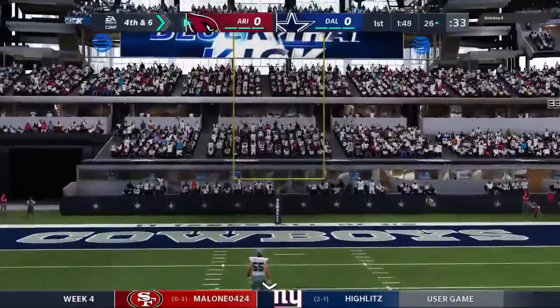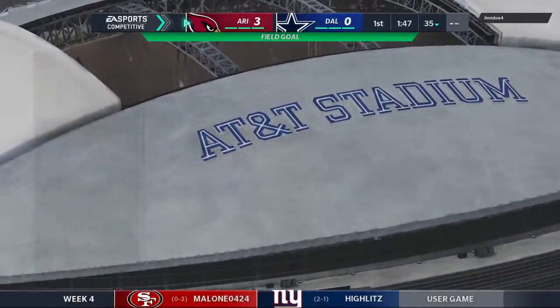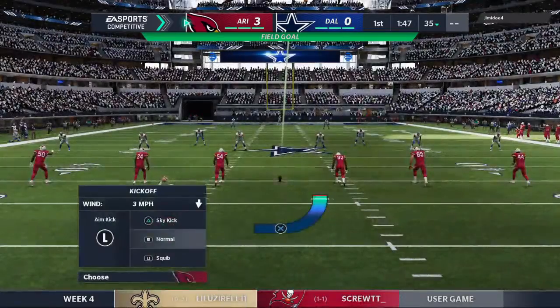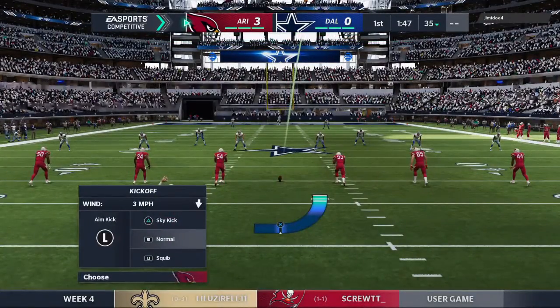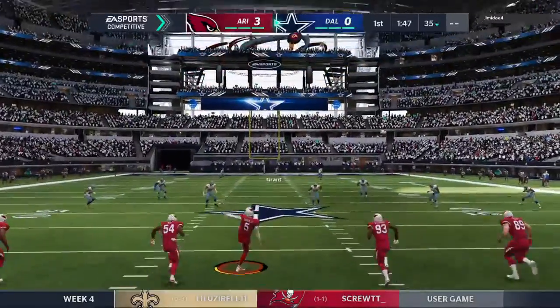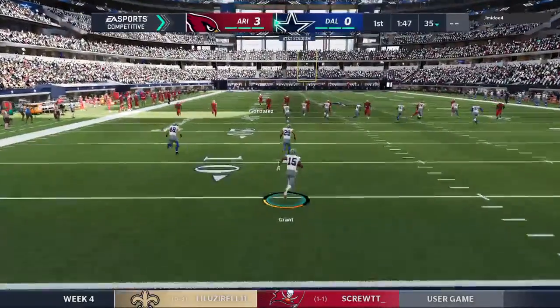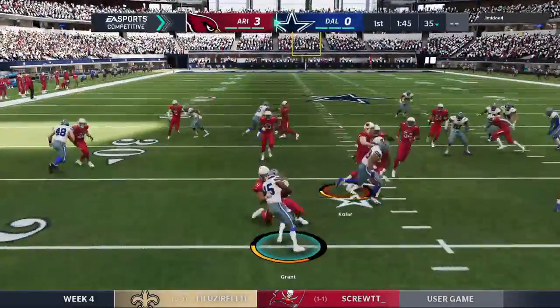This time on 3rd down. Gonzalez's kick is good. And the Cardinals have the first points. It's 3-0. In the end, the opening drive, Charles, does yield points. Maybe not the touchdown that they wanted, though. Yeah, but bottom line, they wanted to get something out of that drive, and they did that. 3 points, they won't turn that down at all.